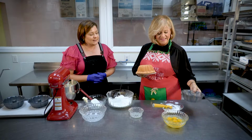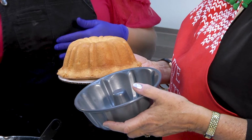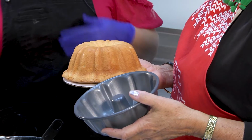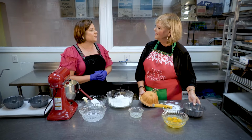But this really is a neat little gift for neighbors. Perfect. Just to say thank you, maybe for your delivery men that deliver your packages, or the neighbor kid who gets your mail for you, just a sweet little thoughtful gift.